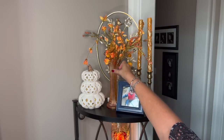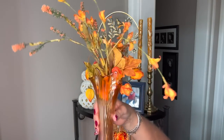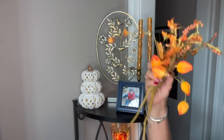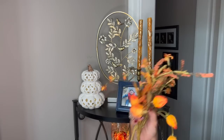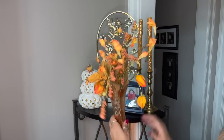I thrifted this beautiful carnival glass amber vase. Look at this. It is just stunning, you guys. It is so pretty. And I thrifted it last year, I believe, at the Minuteman Mini Mall. And then I just very simply stuck some fall florals up in it.